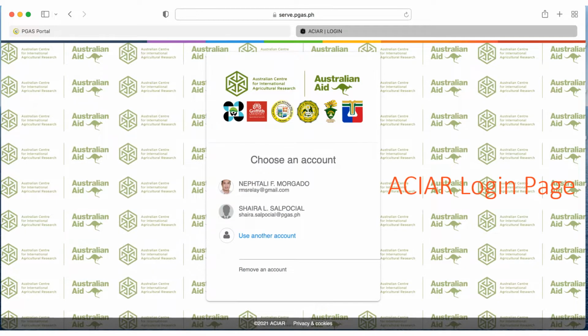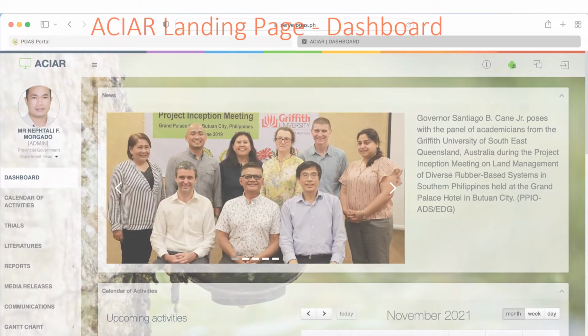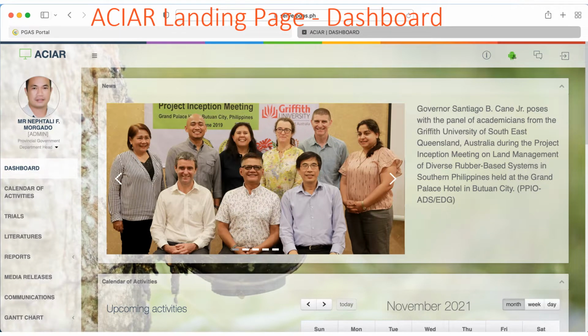After clicking the Aciar link, you will be rerouted to this web app. You may provide a username for first-time users, but for repeaters, you can just click the stored username. Provide a password and click the login button. Voila! This is now the landing page of the Aciar project website.